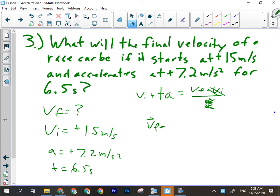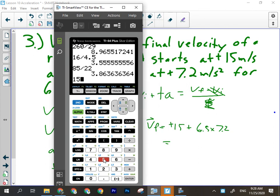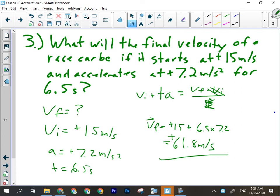So VF equals positive 15 plus 6.5 seconds times 7.2 meters per second squared. I don't usually put the units in my actual calculation. You don't have to either unless you really want to. So we're going to have 15 plus 6.5 times 7.2. The final velocity is going to be positive 61.8 meters per second. Questions on that one? That's good there? Okay.